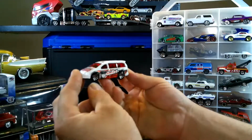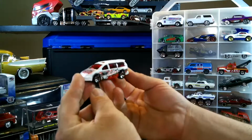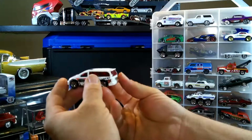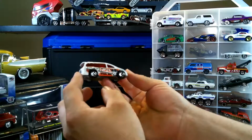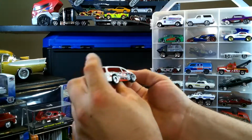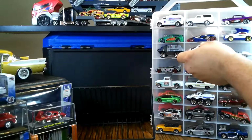Yeah, the Dodge Caravan is one of the cousins of my vehicle, because I've driven a couple now of these Chrysler Town and Countries, and they're very, very good. And they're very good cars. Yeah, very good. Very trustworthy.